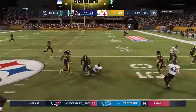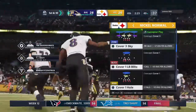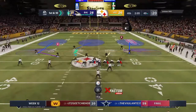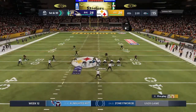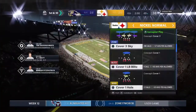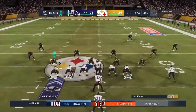Sliding out of the pocket. Now he'll pull it down. Give him 10 that time, escaping the danger, running with it, and picking up a first down. And, Brandon, this is the time of the game when Jackson could really take over. He's got the defense's legs a little bit tired. He's got them on the run. Yeah, this defense looks gassed, and you're exactly right. Second half with the lead, this is when Lamar Jackson seems to thrive.